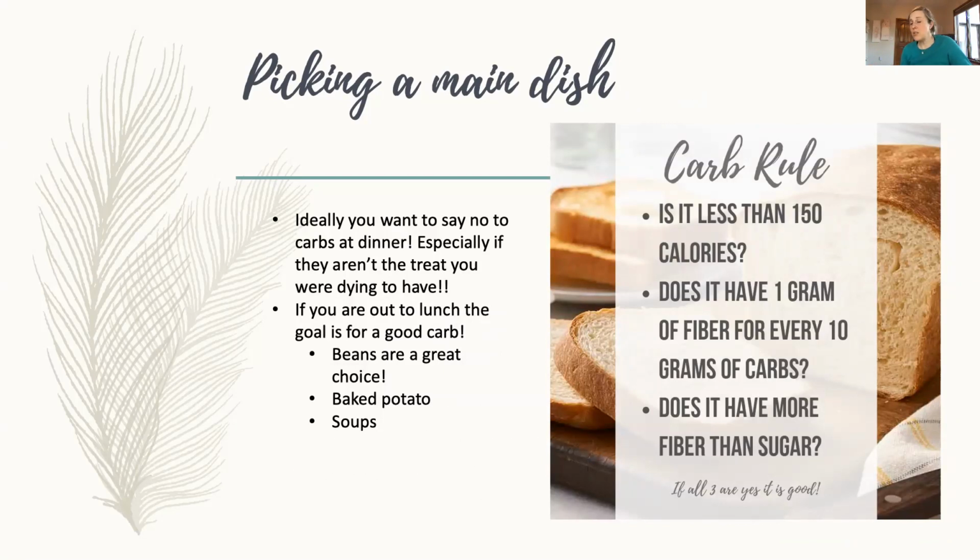Rice, you could do rice, just again, keep the serving size, and I'll show you how to figure that out. You could do rice at a Mexican restaurant if you wanted. Maybe not the healthiest carb to do every day, but not a bad option if you're doing lunchtime.